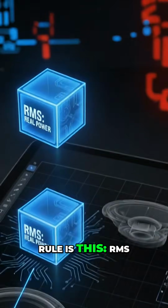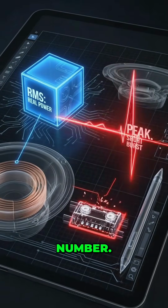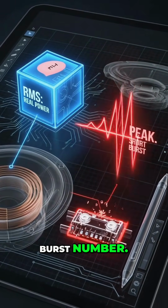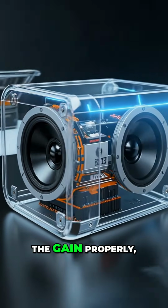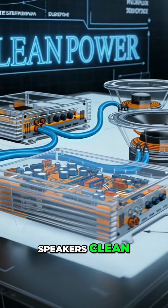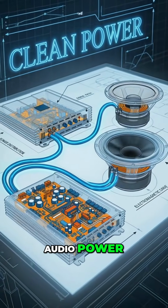So the simple rule is this: RMS is the real power number, peak is a short burst number. Shop by RMS, match impedance correctly, tune the gain properly, and feed your speakers clean power. That is how car audio power actually works.